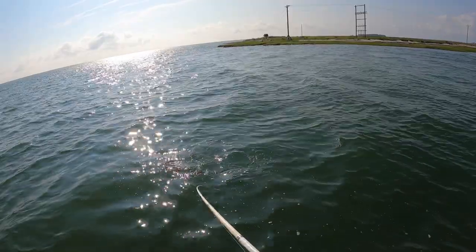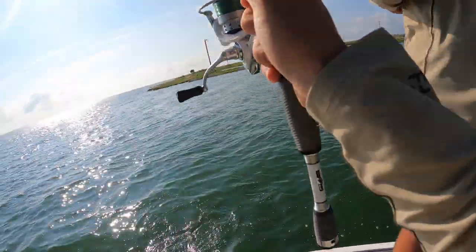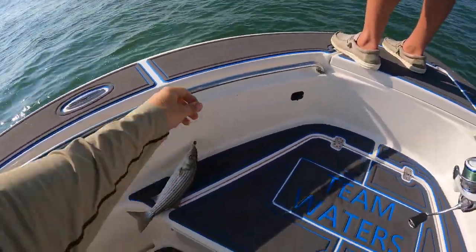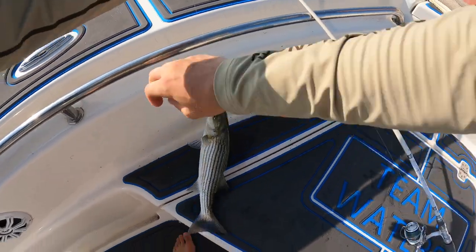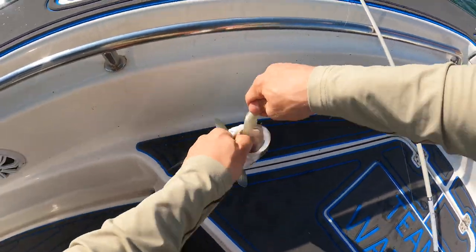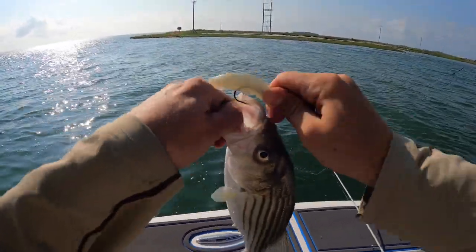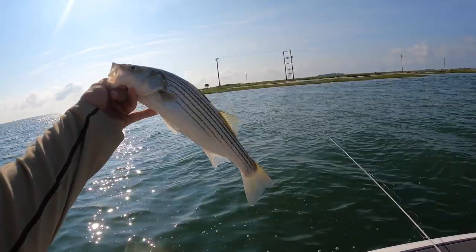Got it. A little deeper water. Cool. There we go. Sorry, buddy. Not the target species, but we'll take a rockfish after. Take anything, right? Yeah. Cool. Little, I don't know, 15, 16 incher.